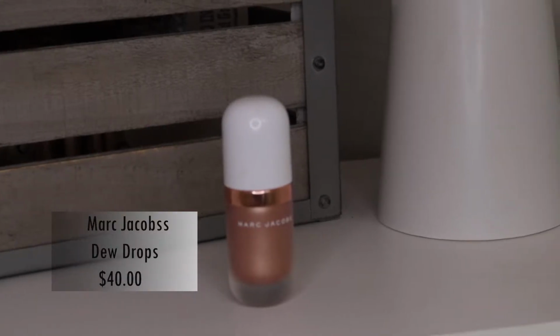It's so very exciting. I'm just taking the Marc Jacobs Illuminating Drops in the shade Fantasy, or Dewdrops, excuse me. And I'm just taking my beauty blender, and I'm going to take this on the high points of my face.